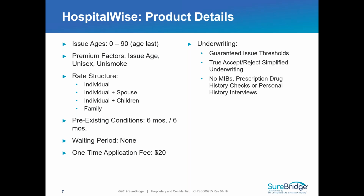Rate structure: there's individual, individual and spouse, individual and children, and family. And so you do get a little bit of a price break if you do individual and spouse or a family, because we do have an actual family rate. So you get the same rate whether you have one child or 5 children. So pretty good deal there if you are working with a family with multiple kids in the under 65 market. But even in the over 65 market, if you do the individual and spouse, you're going to get a little bit of a discount versus writing 2 individual plans.